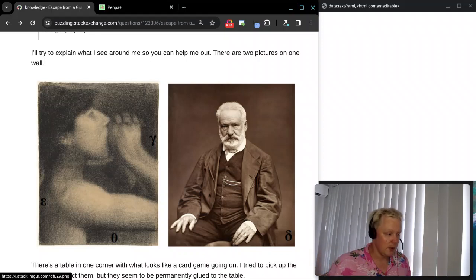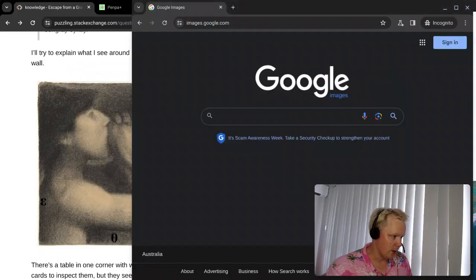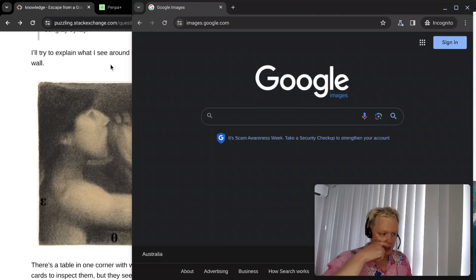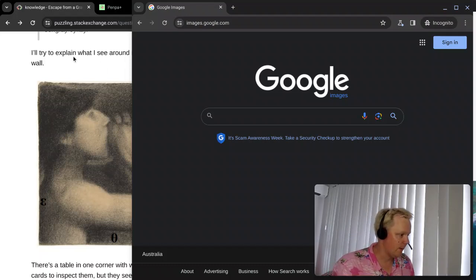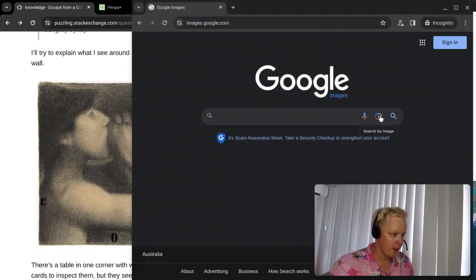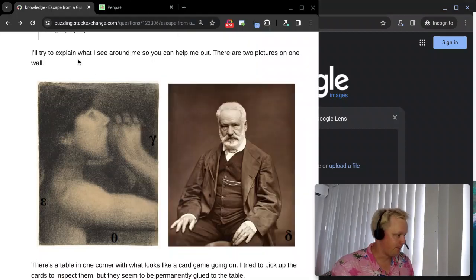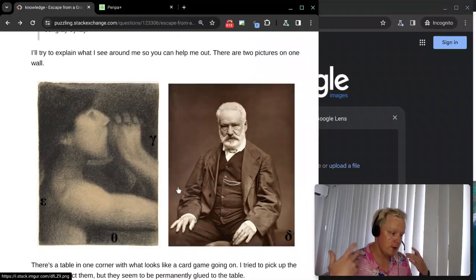Well, now we are going to use one such tool, and the one we're going to use is Google Images. Let's see what window I have it in. Okay, here we are. So images.google.com, that's the one we're going to use. It's not the only one available, but it's the one we're going to be using this time around. So we click on this lens thing, we can search by image, and we can just drag this image into the search box to see what we're looking for here. So first of all, we need to find out what these pictures are showing.